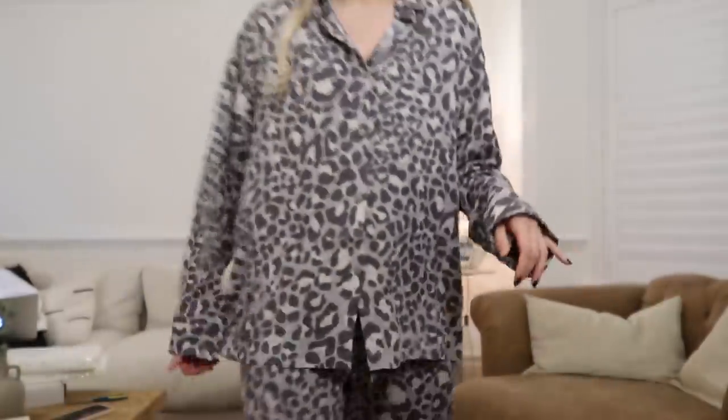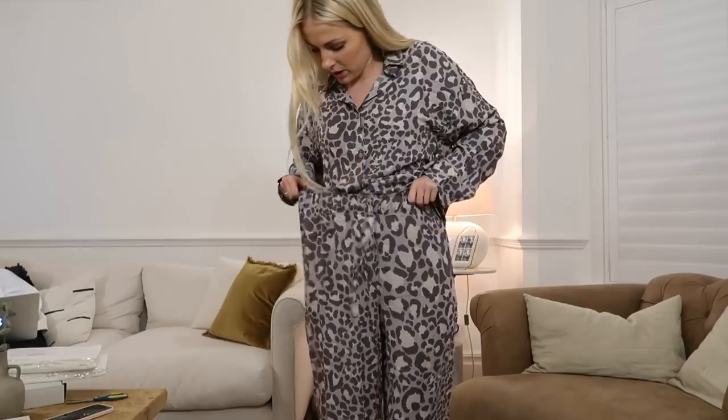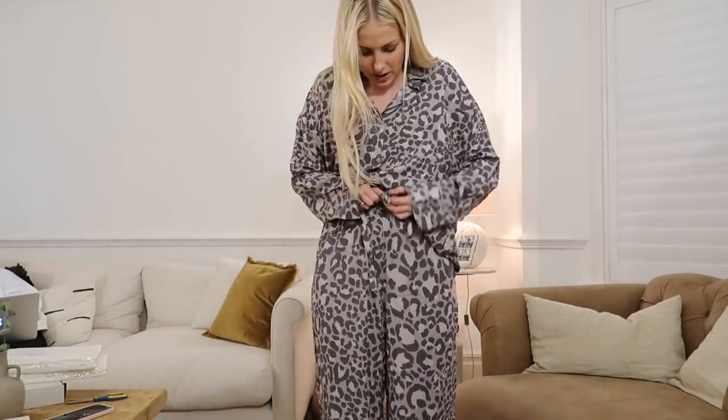Okay, so these are the pajamas. I decided I'm going to send the pink set back because I just don't think it's very me. I think there was a bit too much going on, but these are the leopard print pajamas. I'm wearing a size small on the top and then a medium on the bottom. I probably could have got away with a small on the bottom. Maybe I might order that instead. But then if I use these to pull them in, actually, yeah, and I don't really like pajamas being tight, so.